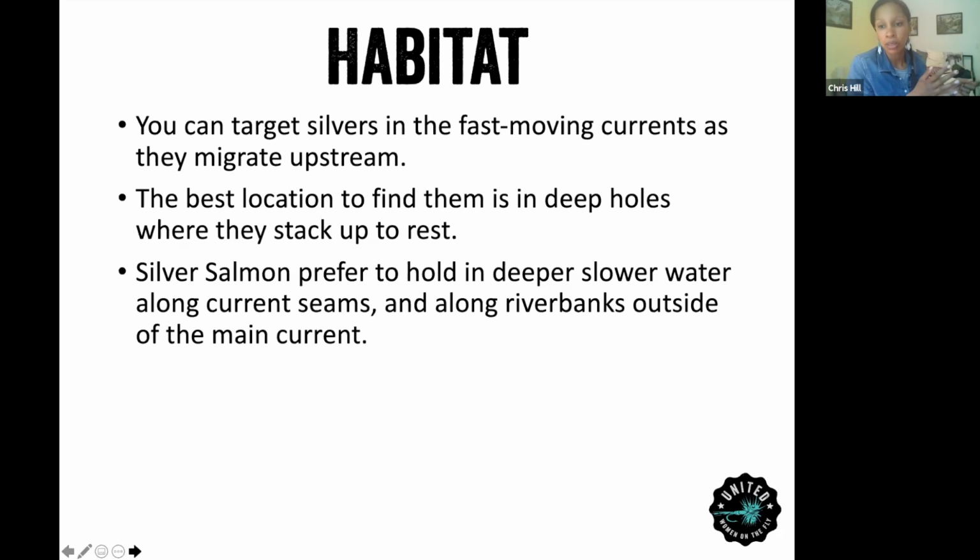Really deep holes. We always try to look, the river is always moving every year. So when you go out there, it's hard to tell. Last year, the fish might have been in this one deep hole all season, and the next year you go out there and there's zero deep holes right there. So a lot of it is exploring the river every single year.